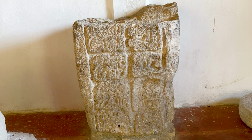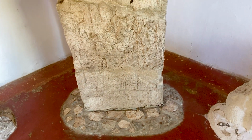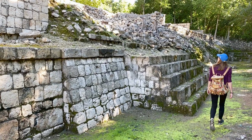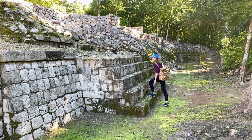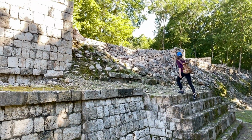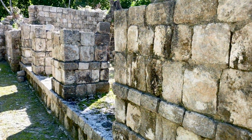This is one of the few Chenes sites with stelae. 8 stelae and 3 capstones from Xtampak give us dates ranging between 646 and 948 CE. But ceramic evidence begins in the 3rd century BCE, indicating habitation that far back, long before the monumental architecture was constructed.